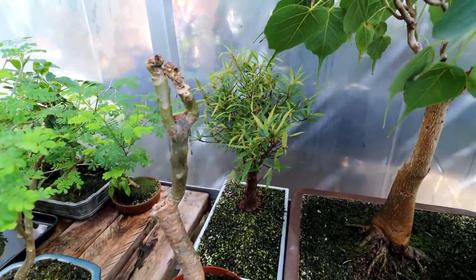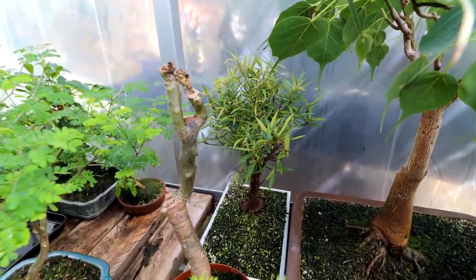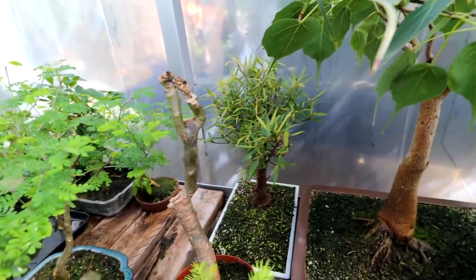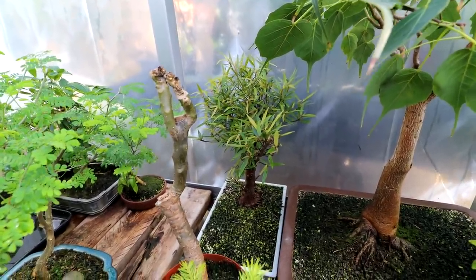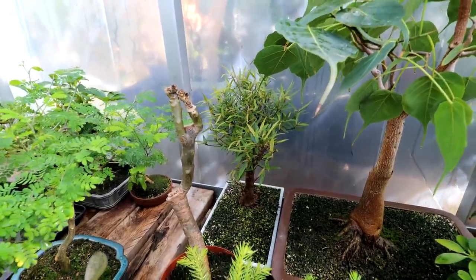My willow leaf ficus back there, just awesome. This was another one that just, as soon as I brought it out into the greenhouse here, it just exploded in growth. It's just amazing. It's just doing really well. So I'll have to make a video on that soon, where I thin out the branch structure and pick the branches I want to keep and get rid of all the crossing ones and the ones that just aren't growing in a good direction.